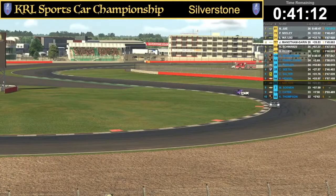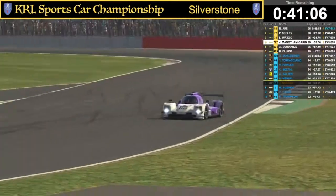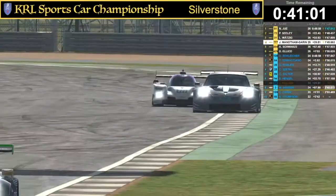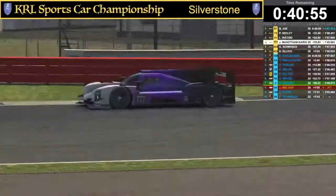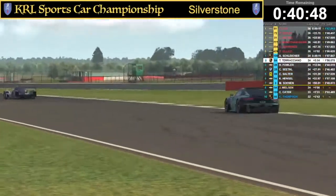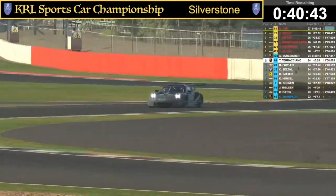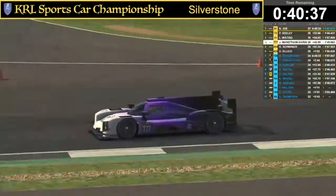He's getting the fuel mileage. Fuel not the issue in LMP as it is in GTE. It's a 2-stop race, but certainly any extra laps you can get, that's more than 3 liters of fuel you don't have to put in your last pit stop. So he's about 5 seconds behind Schwarz at the moment. Looks like both those cars took tires. We had 3 cars take tires in LMP.